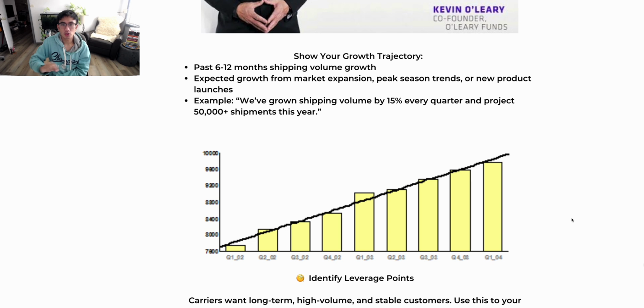Be able to show your growth trajectory. Show the data over the last 6 to 12 months. Show how you've been increasing the amount of shipments you've been giving to the carrier. Show your plans for market expansions, peak trends, new product launches. Hey, we've grown shipping volume by 15% every quarter and project 50,000 plus shipments this year.